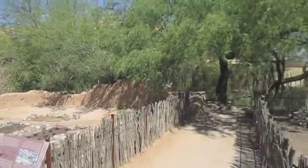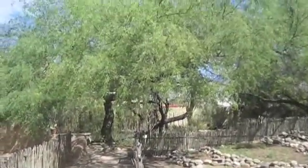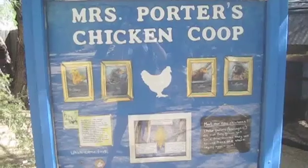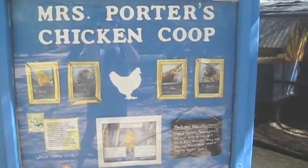So I believe this is the native crops garden. It's really cool. Chicken coop. They're so funny. They are funny, aren't they? Yeah. Look at that one. It's digging. He's trying to get some food.